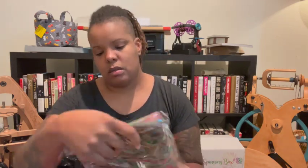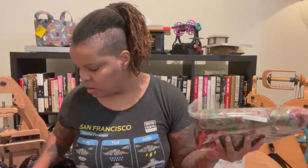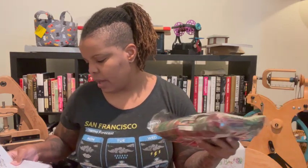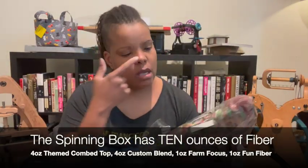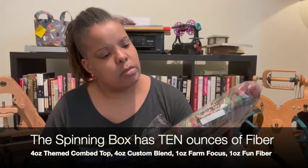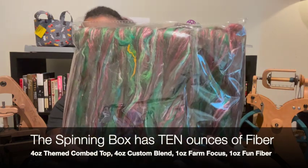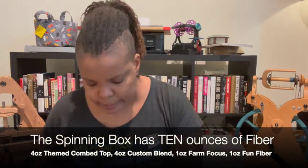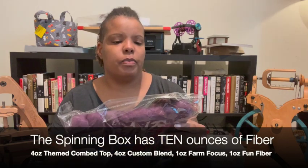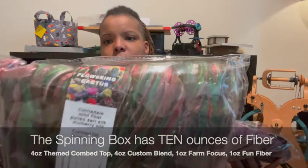So this is, can't remember that. Does it tell me the ounces of fiber? I can't remember. If it's not on here, I will plug it in at the bottom. Apple roses is the recipe for this box. This is Corriedale mint, sari silk, mulberry silk, and comb top with a worsted preparation. So it tells you all the things. I can't remember the ounces, but if I find it on the website, I'll put it down here. Flowering cactus is the colorway for this one. And this one is purple prickly pear in dyed Shellia.